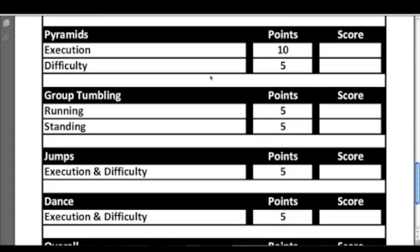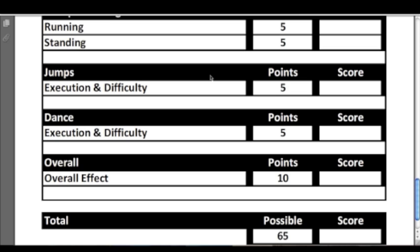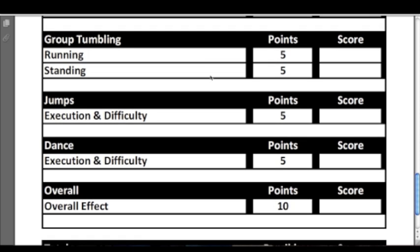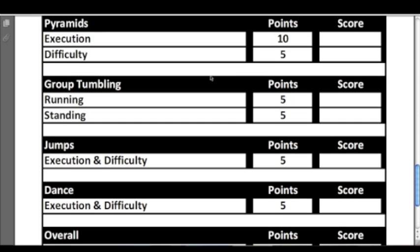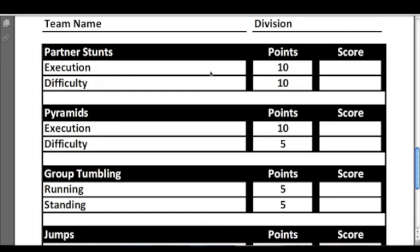So you'll see here there's a bunch of different skills categories listed. You've got dance, jumps, group tumbling, pyramids, partner stunts. Okay, so that's a lot. So let's start with partner stunts. Partner stunts are the stunts done in individual stunt groups. So they don't have to be connected. They just need to be done. And so they'll probably be judging. They're judging on execution and difficulty.